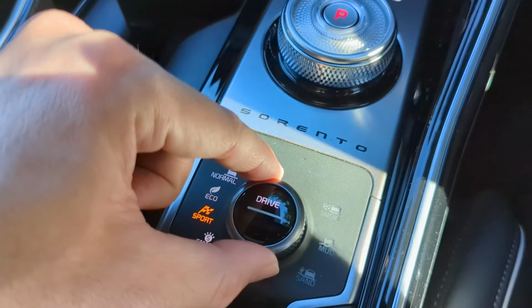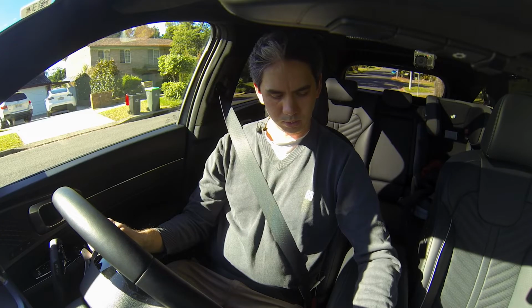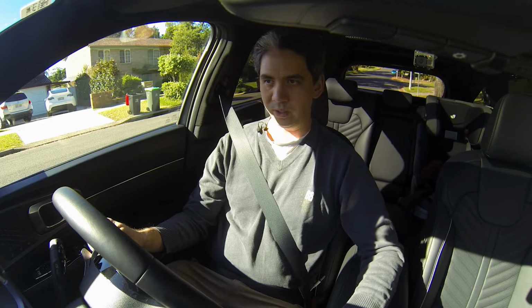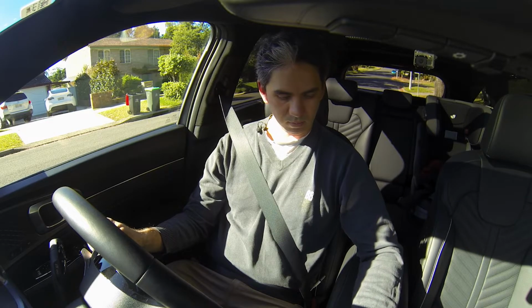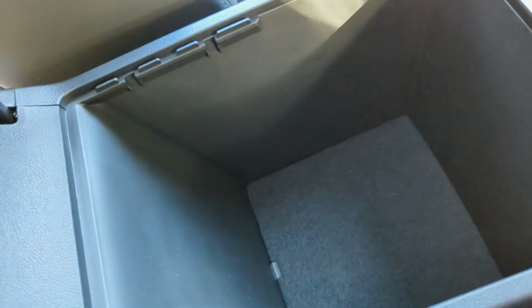The drive selector is just below it. I found it felt really cheap in the lower spec models. It's not quite the same here in the GT line. I don't know if it is actually different, but it just doesn't feel as bad. Nice little cubbies throughout, cup holders, of course, everywhere. Many USB points as well.